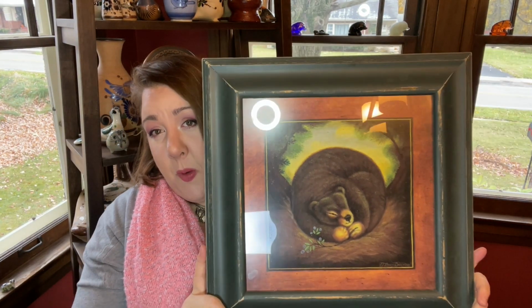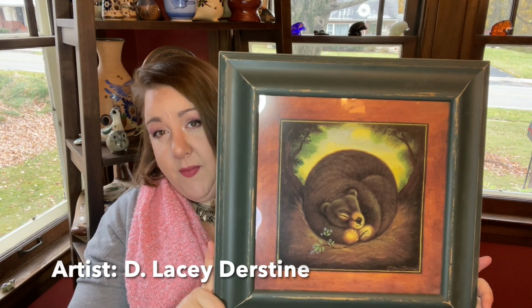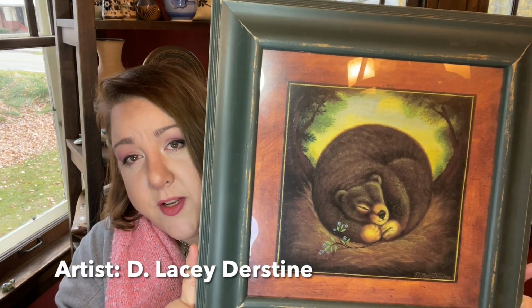On a separate trip to the same Goodwill, I found a couple of framed pieces. The first one is this smaller square print of this adorable folk-artish bear.